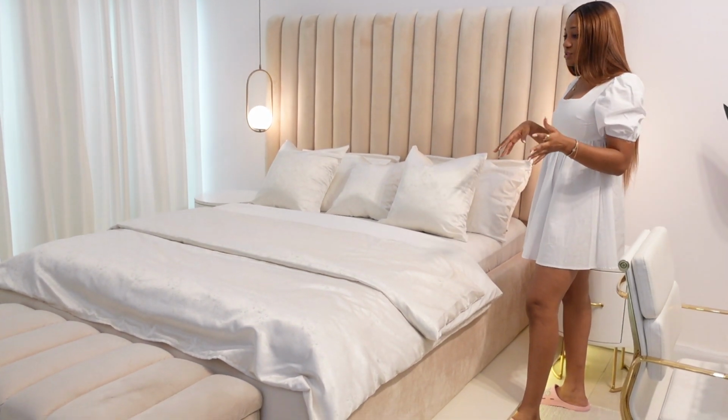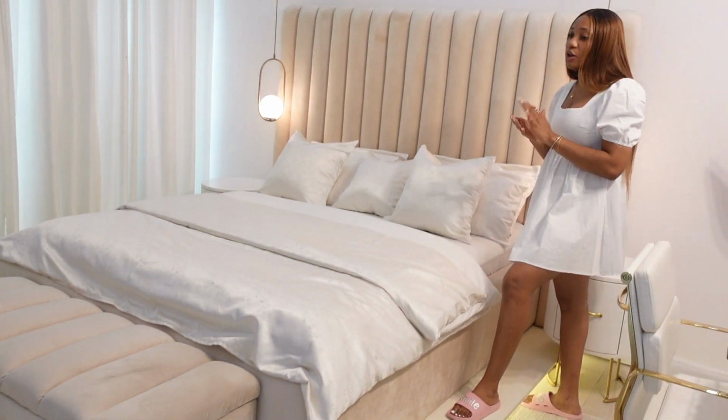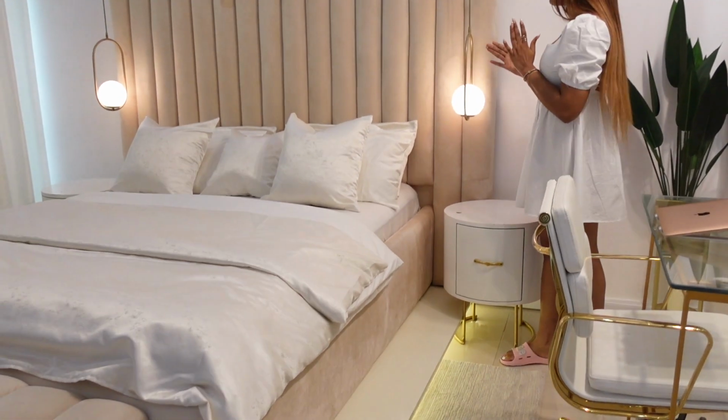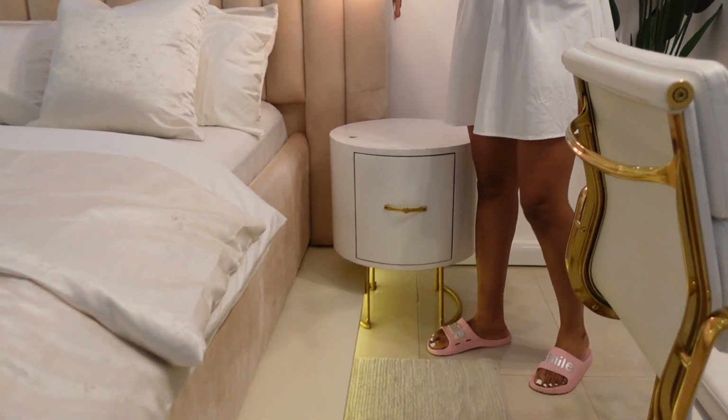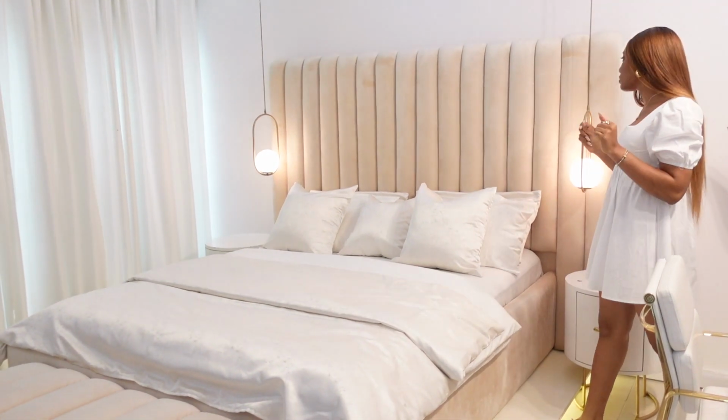I bought the rug in Nigeria, but the furniture, this, my bed sheets, they are all made in Nigeria. The bedside tables, made in Nigeria, all made in Nigeria. And I'm just really proud of furniture makers because they are really doing a very good job.